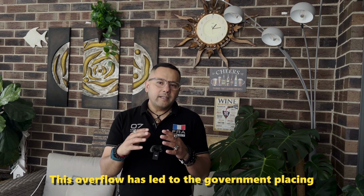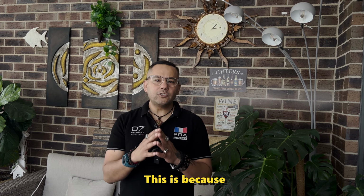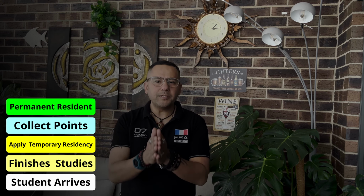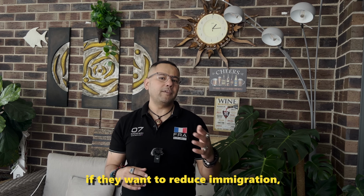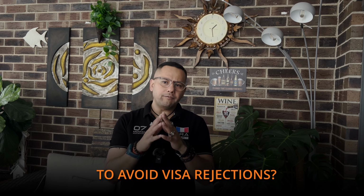This overflow has led to the government placing a cap on the number of international students universities can take in. This is because student visas are seen as an easy entry into the country. A student arrives, finishes their studies, applies for temporary residency, collects points, and eventually applies to be a permanent resident. It's a pathway many follow. The government sees this as a key area to target if they want to reduce immigration, which is part of the long-term plan. What can you do as an international student to avoid visa rejections?